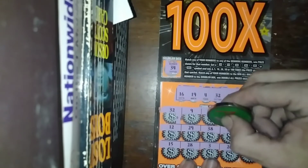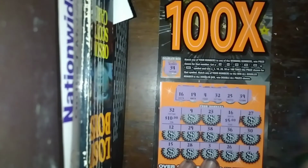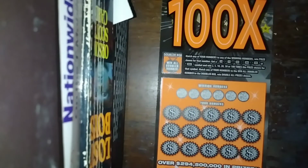Well, unless I miss something, which I have done before on these tickets, it's a $15 win. So, as of right now, it's not a complete loss. Alright, let's go back to back.